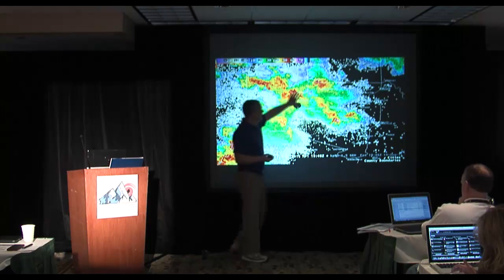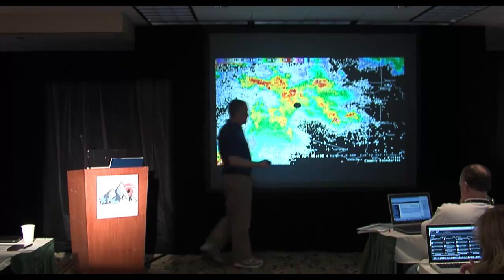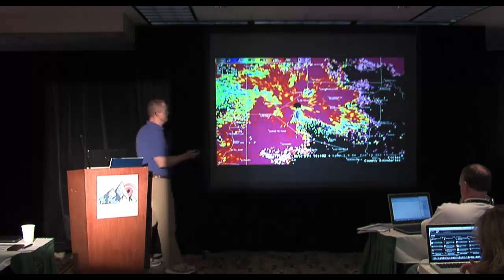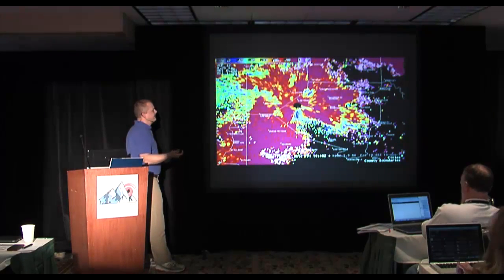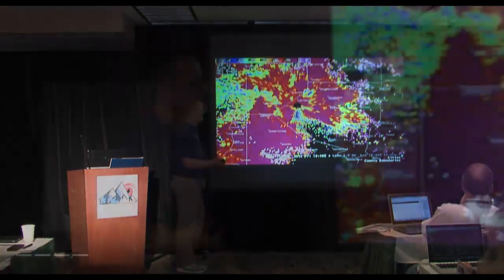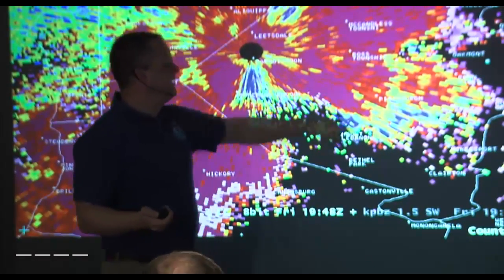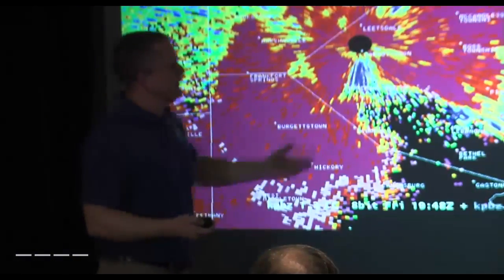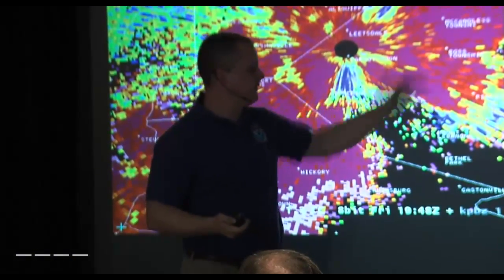So the heaviest reflectivity is kind of along this band here. And that particular band right on top of Pittsburgh, kind of near the downtown area, that's called the T-bone effect. Yeah. Nice. So there could be some hail in there, but it's tough to tell. It's either all rain or rain hail.